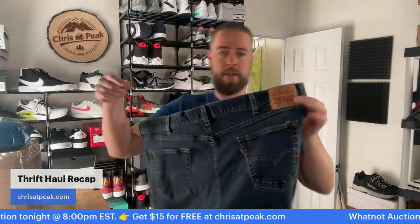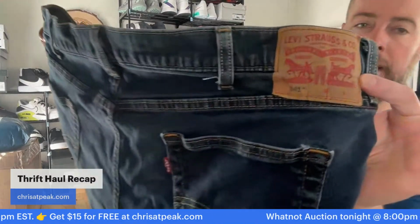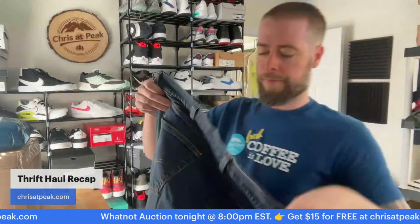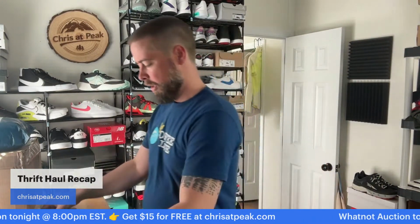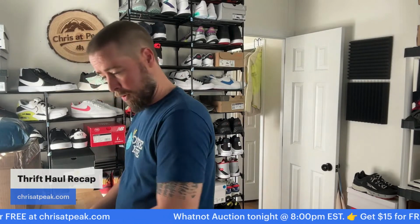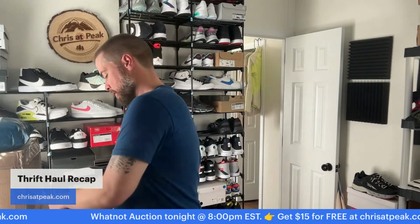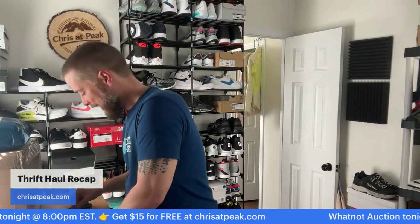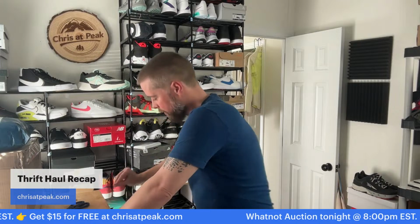Some bread and butter for you, stuff that I pick up all the time. I find it for $5 at my thrift stores all the time. Levi's is a pair of 541s. It's a bigger size 48 by 30. I'll list these for $24 plus shipping and accept offers of $20 or above. This time of year, jeans do slow down for me a good bit. I usually say April comes in like a lion, out like a lamb when it comes to jeans.